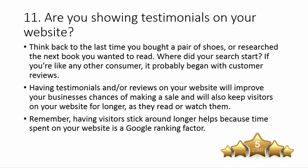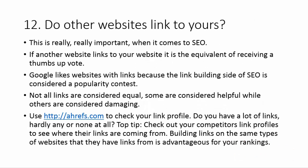Think back to the last time you bought a pair of shoes or researched the next book you wanted to read. Where did your search start? If you're like any other consumer, it probably began with customer reviews. Now, having testimonials or reviews on your website will improve your business chances of making a sale and will also keep visitors on your website for longer as they read or watch them. Remember, having visitors stick around longer on your website helps because time spent on your website is a Google ranking factor. Number 12. Do other websites link to yours?